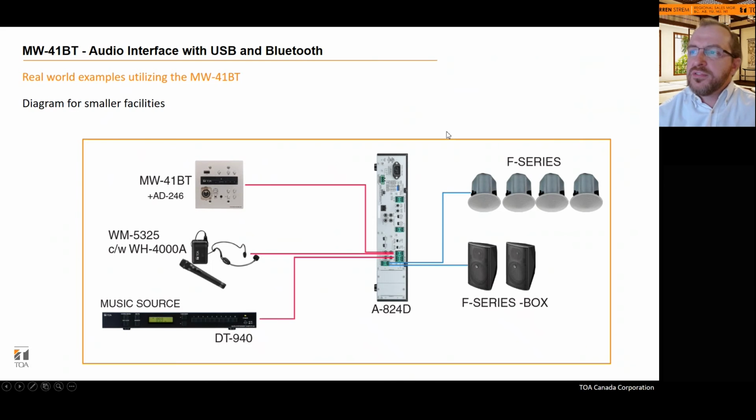So we put together a couple of line risers to go with this, just to show you how it would go together. So your MW-41BT plus power supply would be wired into the amplifier. Of course, that power supply would be local to the rack and not to the wall-mounted unit, so you don't have to have that wall wart at the installation location. That's going to be living in the rack and connected through that breakout cable to the MW-41, giving it the power it needs, and then it's just a line level signal going into the mixer amplifier system. Now in this case, we also have a wireless mic and an AM/FM tuner showing here, and we've got the speakers. So really a nice complete design for a small application that we would typically see.